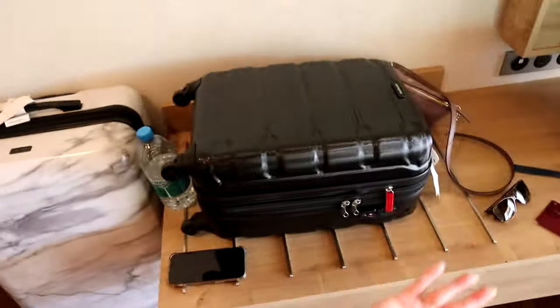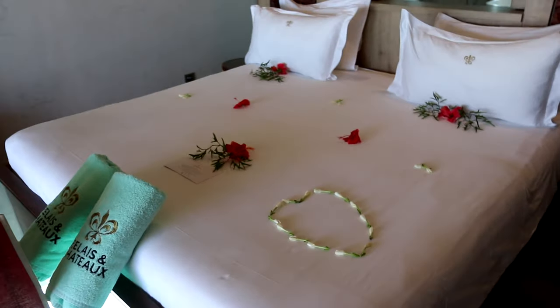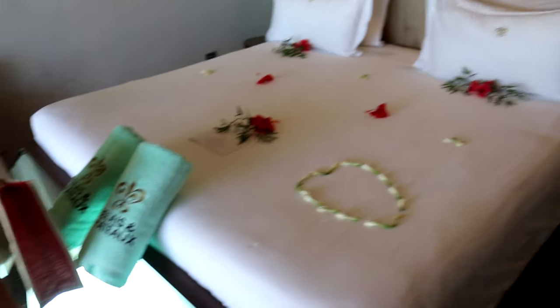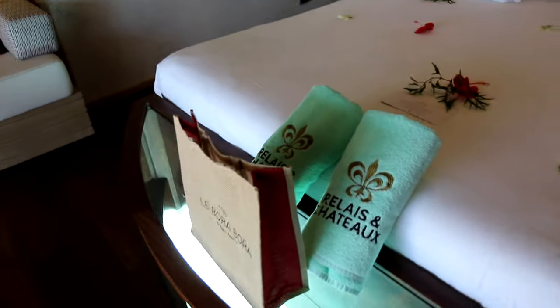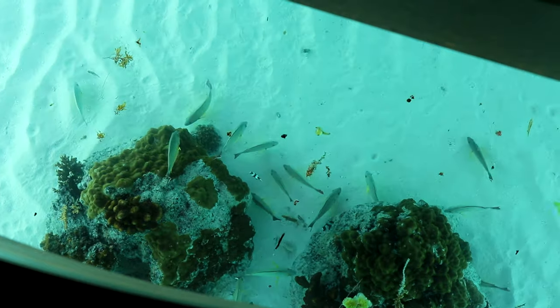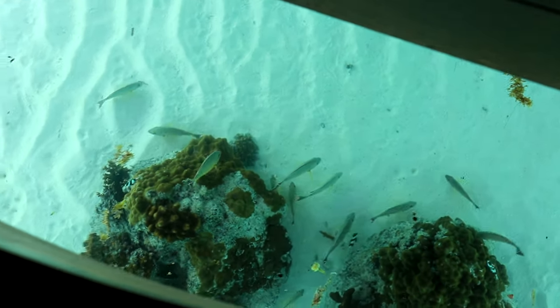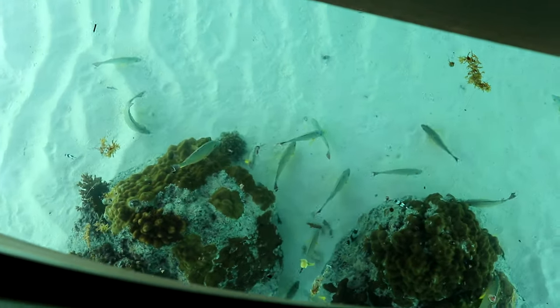All right, let's go ahead and give you a tour, yeah? Go in, our luggage was already here as we came in. Nice little, about 40-inch TV or so. Look at this bed. Very nicely presented. It smells good. They gave us a little gift bag and towels, and oh my gosh, there are already fish. Look at that one, it's coral. So these corals are man-planted, and so it attracts all the fish. And we get that from our room.